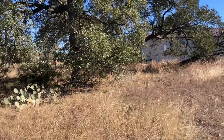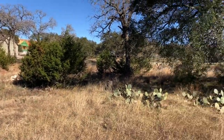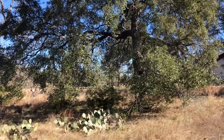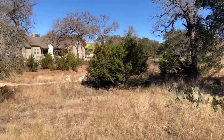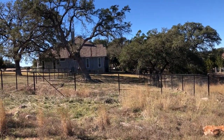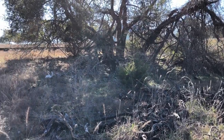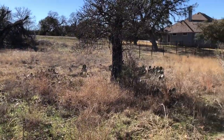So on average, this would be kind of where the back of your house would be if you chose to build on it. You do have some oak trees that you should be able to keep, and look, those are beautiful. And another tree that looks like it's seen better days. There's the neighbor's backyard. I'm at a good spot right between the two of them. But this mess here you're probably going to have to clean out to put your house on there if you choose to build.